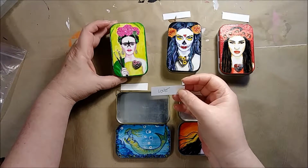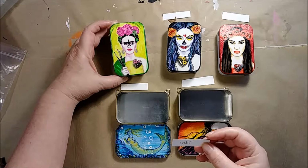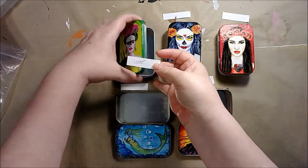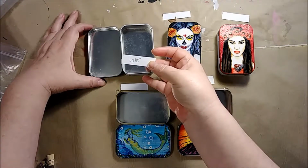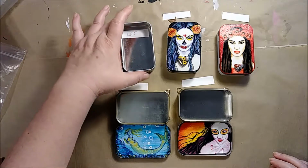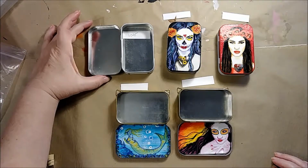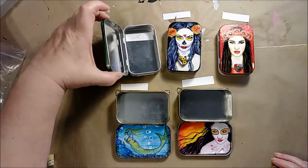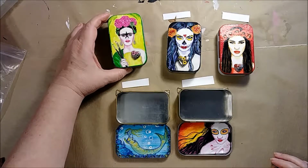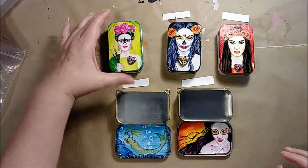And I'm thinking on this one, even though it's Frida and she's holding paintbrushes and it could be art, that it's going to be love, because inside this, there's probably going to be a photo of Diego Rivera. And I also have a quote picked out for that, which I'll talk about in a little bit. So this could have been art, or it could have been just Frida, but the word that I chose for it is love. We'll see how that goes.